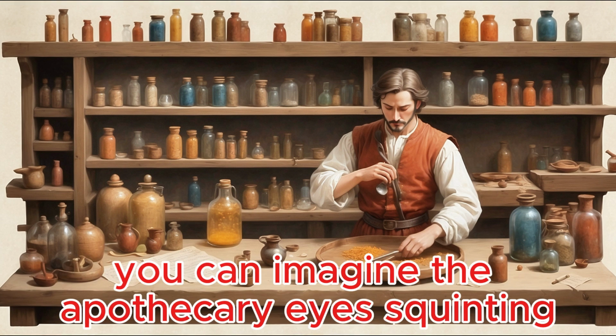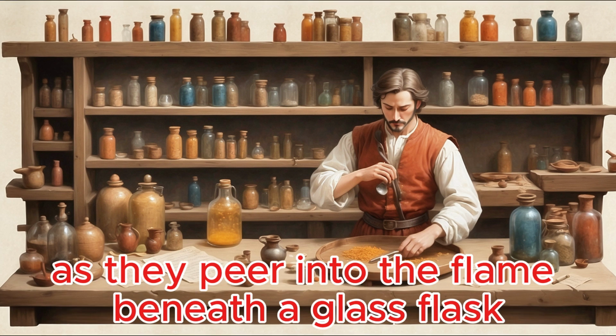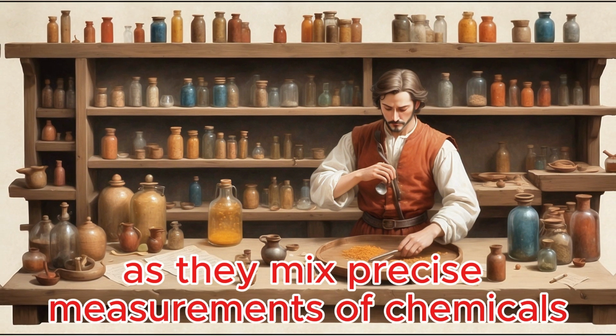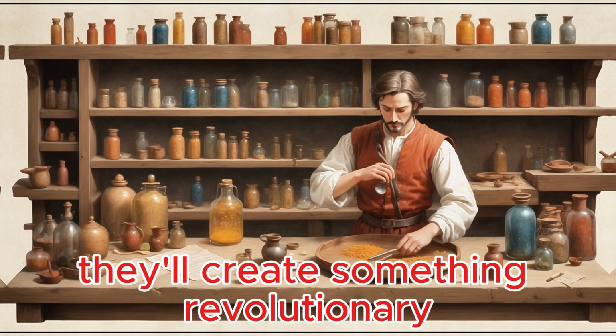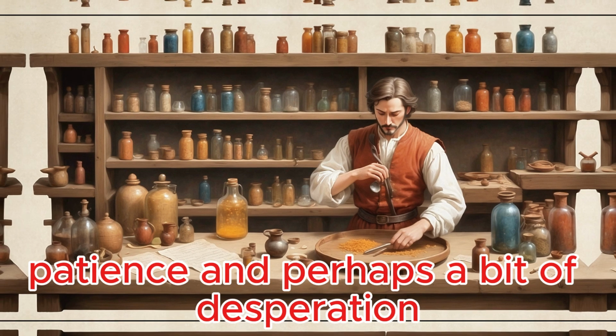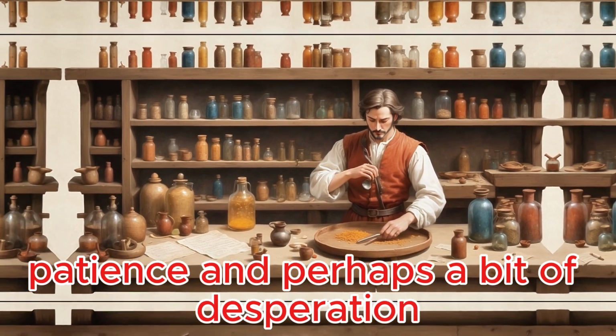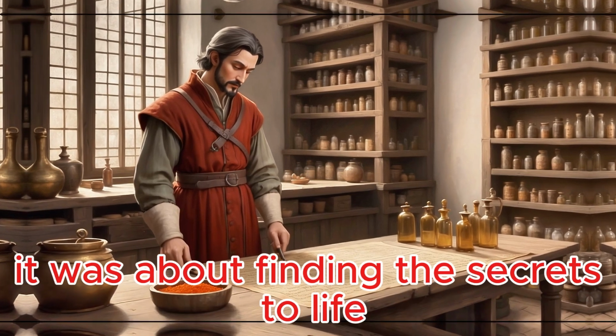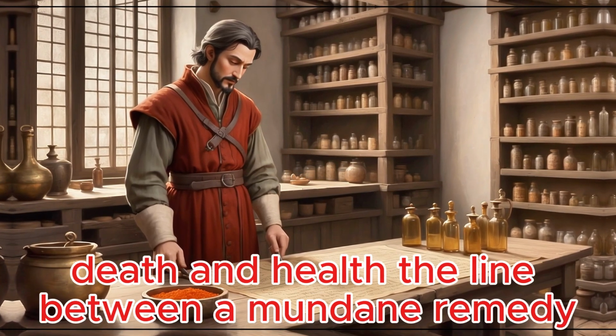You can imagine the apothecary's eyes squinting as they peer into the flame beneath a glass flask, their hands steady as they mix precise measurements of chemicals, hoping that this time they'll create something revolutionary. A combination of skill, patience, and perhaps a bit of desperation. After all, alchemy wasn't always about finding gold. It was about finding the secrets to life, death, and health.